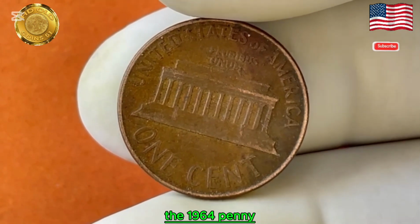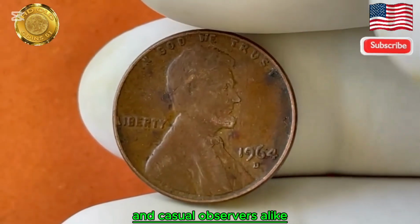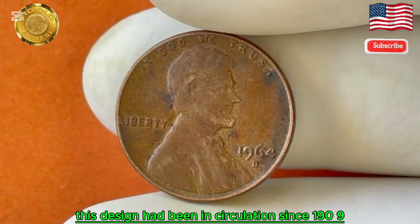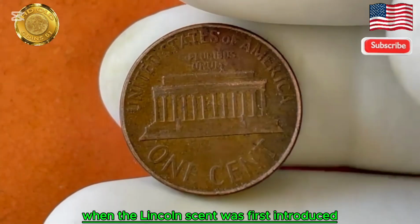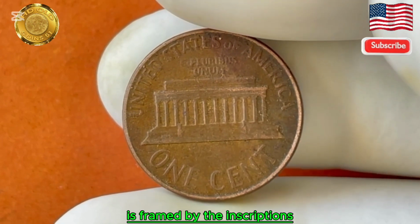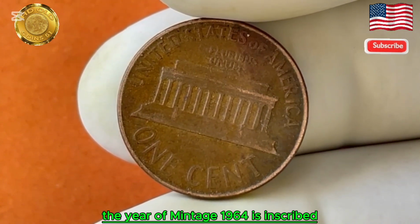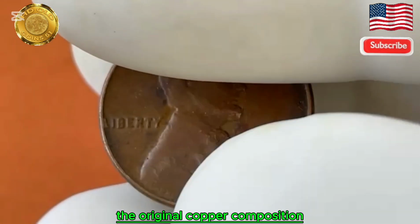The 1964 penny is instantly recognizable to most collectors and casual observers alike. On the obverse, you'll find the familiar portrait of Abraham Lincoln, designed by sculptor Victor David Brenner. This design had been in circulation since 1909, when the Lincoln cent was first introduced. The portrait of Lincoln, which faces right, is framed by the inscriptions "Liberty" and "In God We Trust." At the bottom of the obverse, the year of mintage, 1964, is inscribed, marking this as one of the last pennies to be struck with the original copper composition.